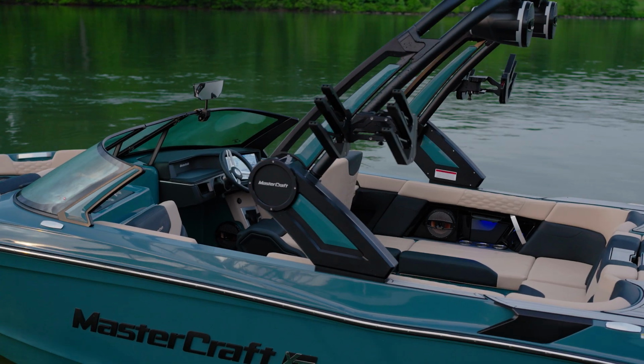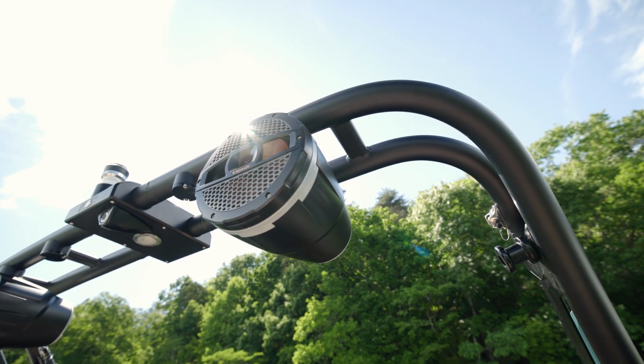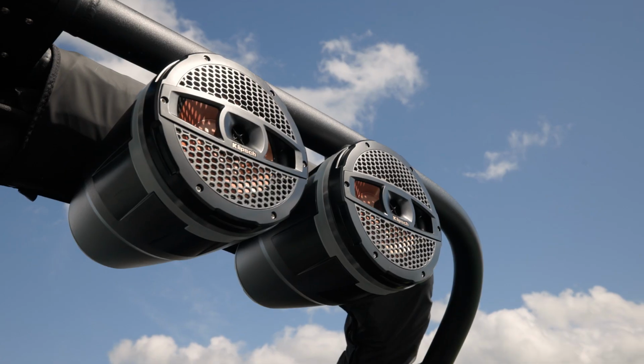The Z8 and Z10 can be customized with colored inlays to seamlessly link your tower and gel coat design. And the Z6 is now available in all black. And for the ultimate experience behind the boat, you can load up your tower with up to 4 speakers.